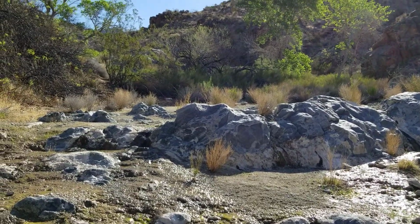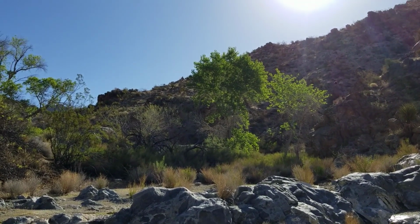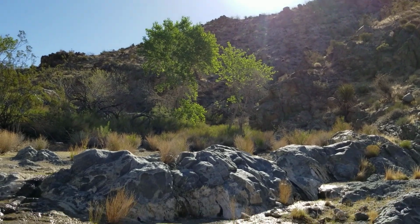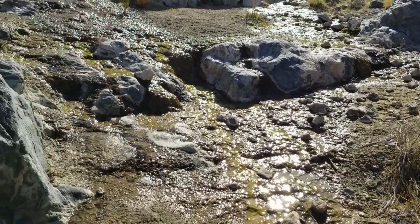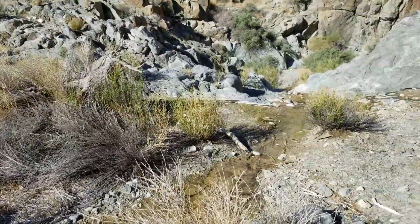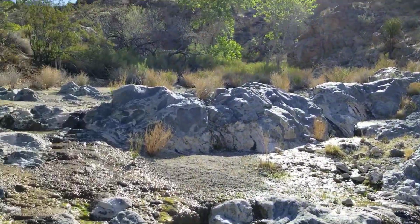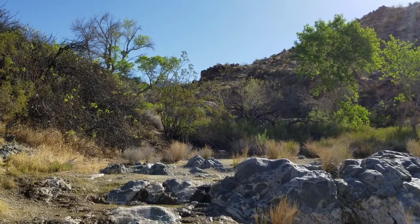Up Horse Thief Canyon now, and there are two springs, and you can tell that you've reached a spring by the size of the trees. This large a plant, whether it's a tree or a bush or whatever, does not grow where there is not a steady supply of water. And here we've got the water cascading down through these rocks and continuing down the canyon. So, that gives you an idea where we are. There will be one more spring area that's even larger. That's the area where we're going to take a right and head up another canyon. So, here we go.